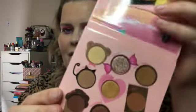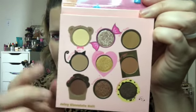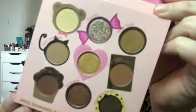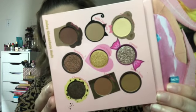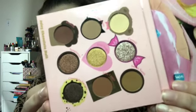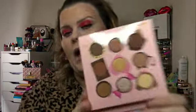First of all, look how cute it is. You got a little Kit Kat, a little teddy bear. You got some chocolate, some candy. But look at those beautiful colors. I thought this would be a great neutral. This would be fun for every day. But I'm also very curious how I can make this dramatic and blow it out. Look at this cannoli color though, guys. Look how pretty it is.